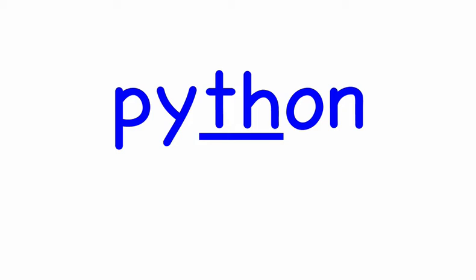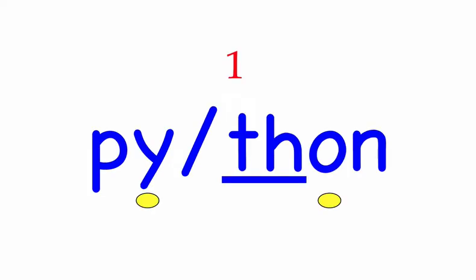Next, we identify our vowel sounds. And then we apply syllable division. Finally, we associate vowel group numbers with our vowel sounds. Here, Y is at the end of a syllable. Again, think of Y as the letter I. So when you have I at the end of a syllable, vowel group 2 would be in effect. The same for Y, and it's going to represent the long I sound. Python.